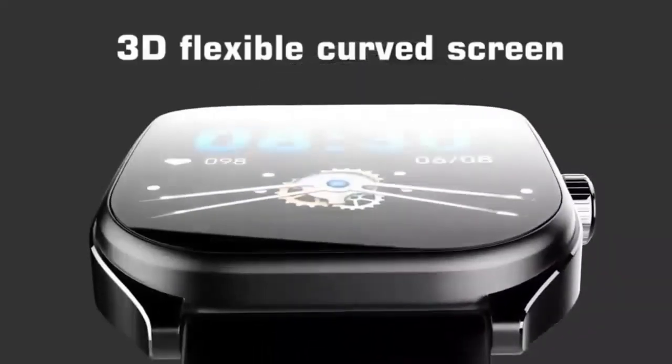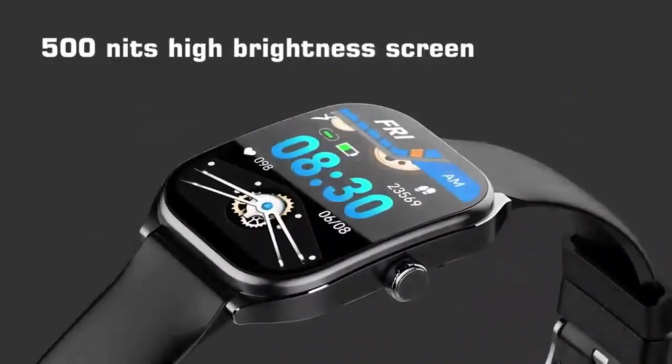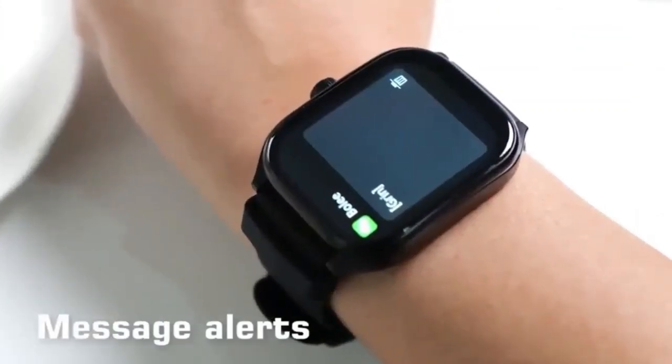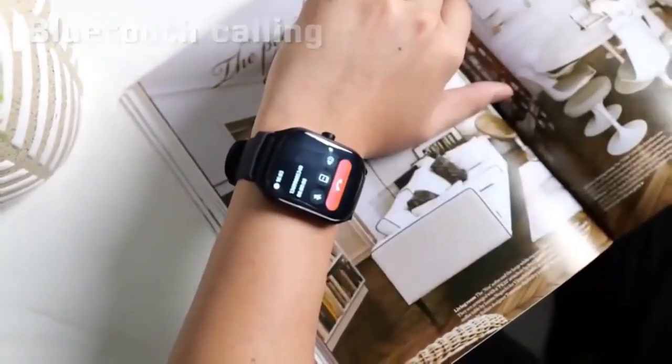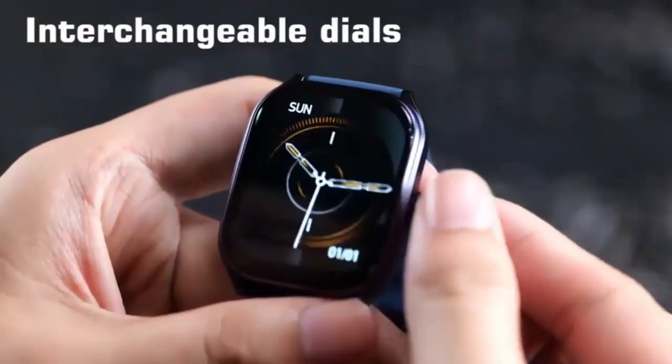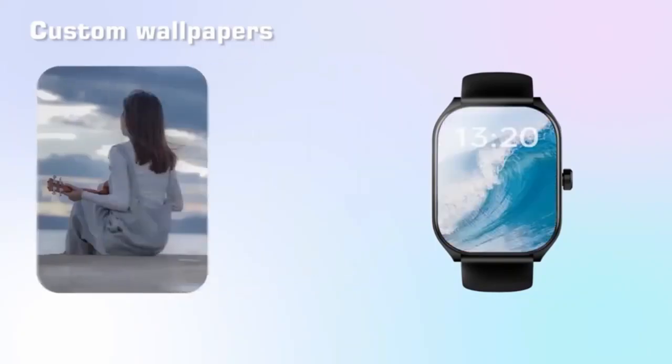Stay connected and active with the Rumen smartwatch, perfect for both men and women. Featuring call answering and making capabilities, it syncs effortlessly with iPhone and Android phones. Track your fitness, monitor your health, and stay on top of notifications, all in one stylish, versatile device. Your ideal companion for convenience and wellness.